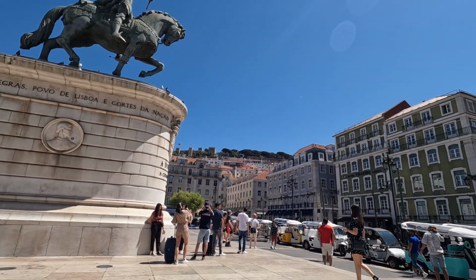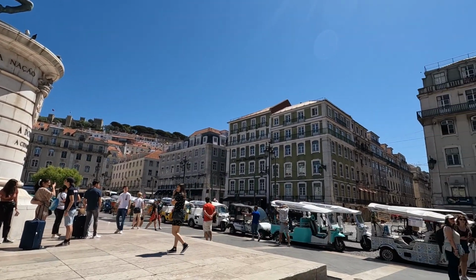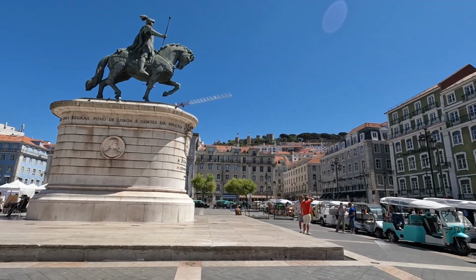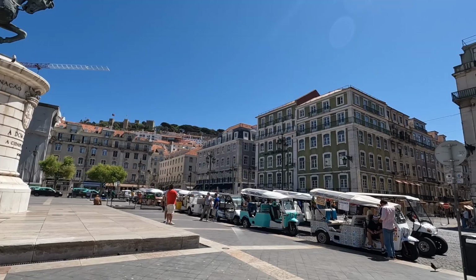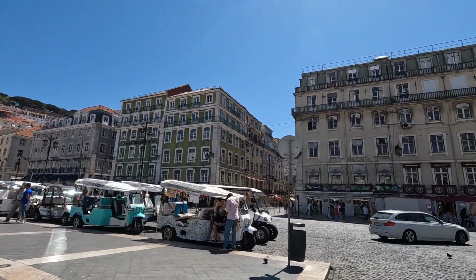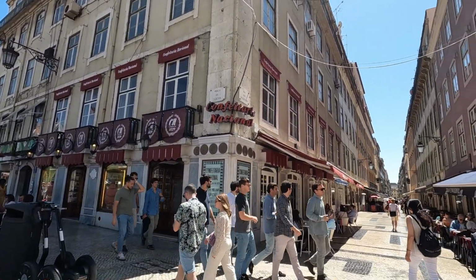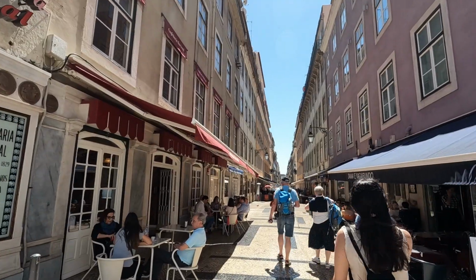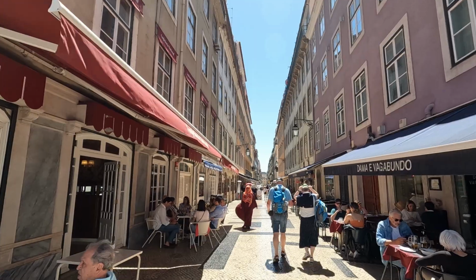Further along, just at the end of the Rua Augusta walking street, there's a couple more large open squares. This one is called Praça da Figueira, where you'll often find different open-air markets, as well as the statue of King John I. But let's keep moving and head across the road to check out some more of Baixa's charming walking streets, like this pretty little one called Rua dos Carreiros.